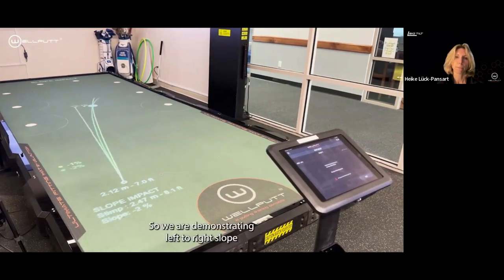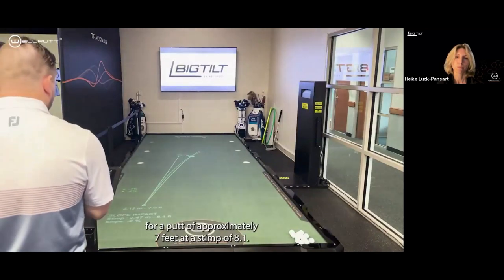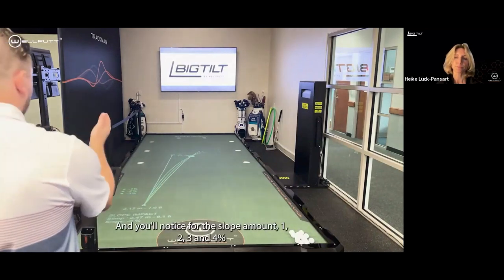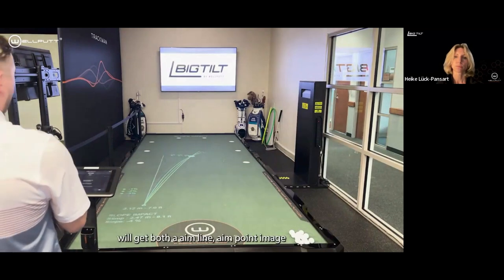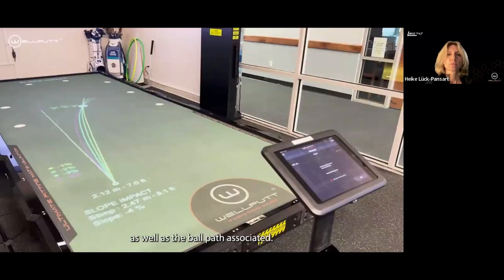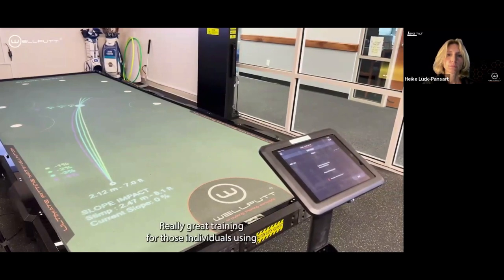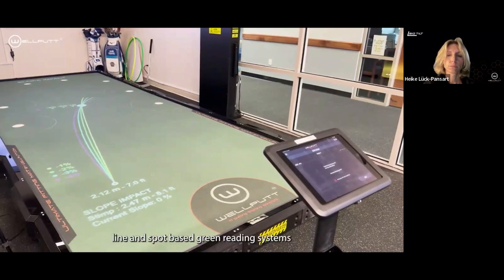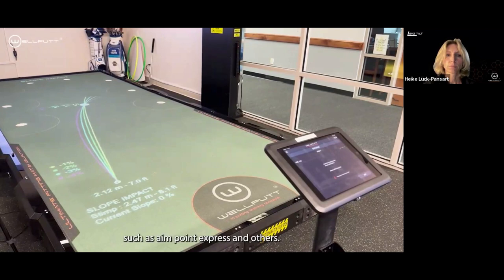So we are demonstrating left to right slope for a putt of approximately 7 feet at a set stimp of 8.1. And you'll notice for the slope amount 1, 2, 3, and 4%, we'll get both an aim line, aim point image, as well as the ball path associated. Really great training for those individuals using line and spot-based green reading systems, such as Aimpoint Express and others.